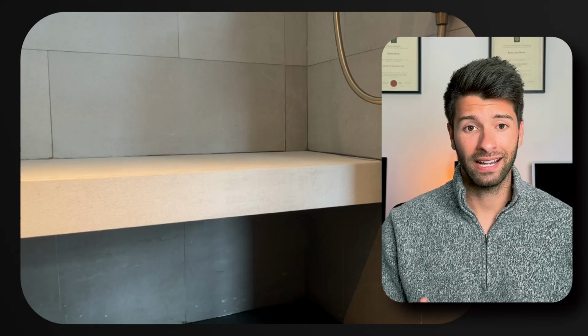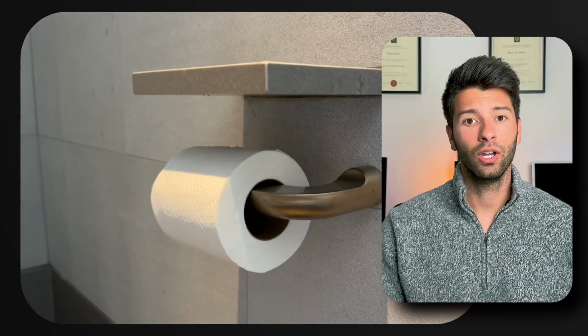Here's the beauty of it. By using the same stone for the vanity and extending it to other elements, you achieve a level of sophistication and elegance that is truly unmatched. Often people choose to mix and match stones throughout their house, but this can be really challenging to pull off without the help of a professional. Therefore, when you're matching your stones, you should aim to create cohesion.